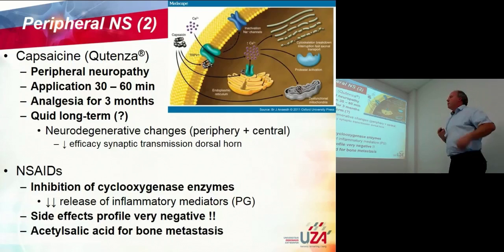And so during the application, you need to administer analgesics to calm down the patient. But the interesting thing is there are no systemic side effects. The burning feeling disappears 12 hours after the application, and it induces an analgesic effect for 3 to 4 months. So a chronic pain patient can be treated 2-3 times a year with the capsaicin patch.